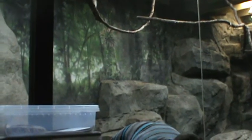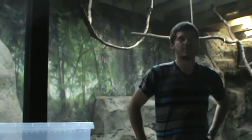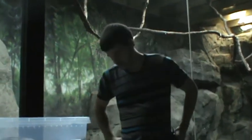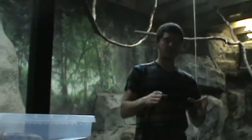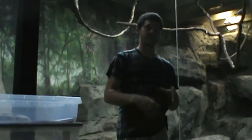Hey Clayton, are they trouble feeders? About the same as every other snake? With trouble feeders, the thing I find you can do is basically give them a smaller cage, give them more security, give them a hide, give them maybe some more substrate.